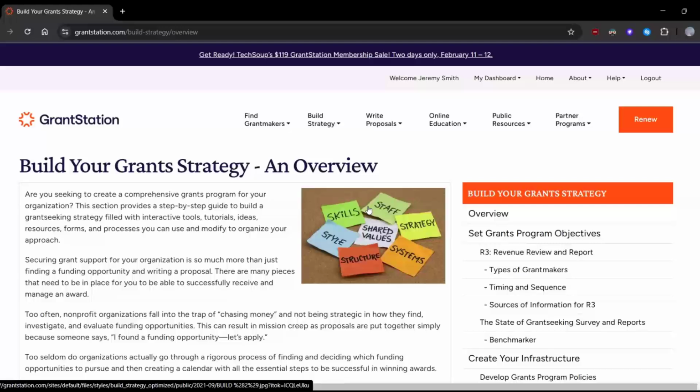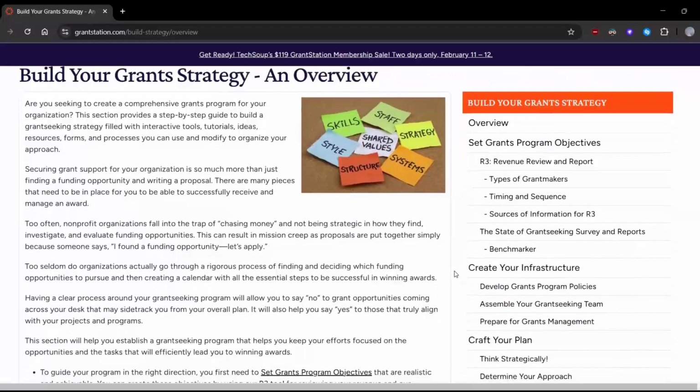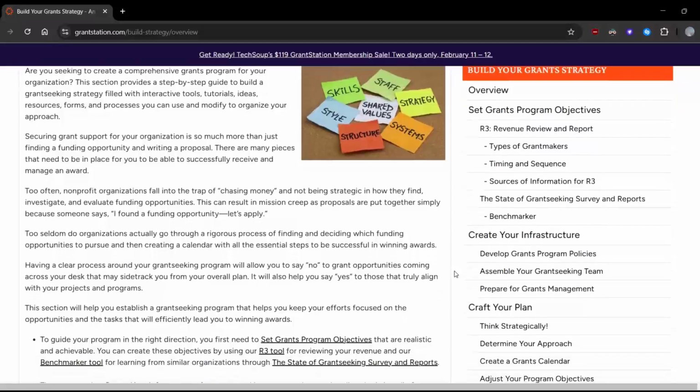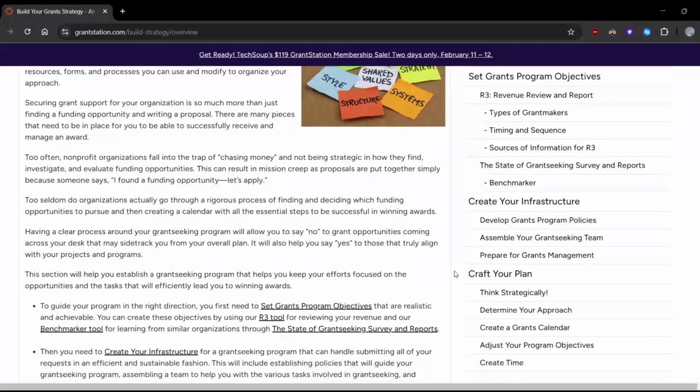Now that you've assembled a list of potential funders, again, this is known as primary research that I mentioned earlier, you're now ready to begin secondary research, which is to see just how good of a fit these potential funders are. This is where you can find articles explaining the types of web research to do, how to develop your grant program, policies, and team, along with how the IRS 990 form fits into secondary research, creating a grant seeking calendar, how to find time to do all this, and more.